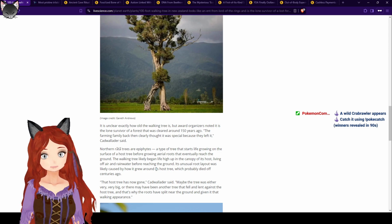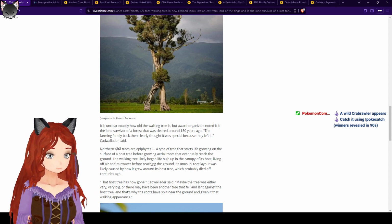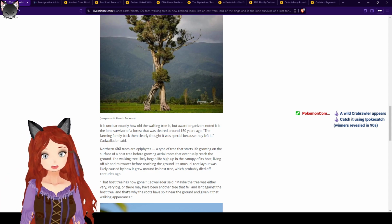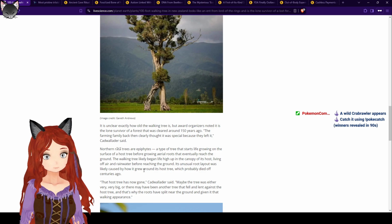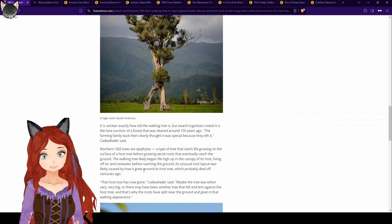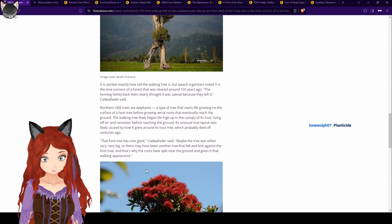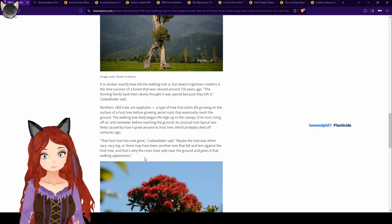The walking tree likely began life high up in the... See, people don't talk about plants being violent. Plants are violent. In the canopy of its host. It's just slow violence. The host, living off air and rainwater before it reached the ground. Its unusual root layout was likely caused by how it grew around its host tree, which probably died off centuries ago. That host tree is now gone.